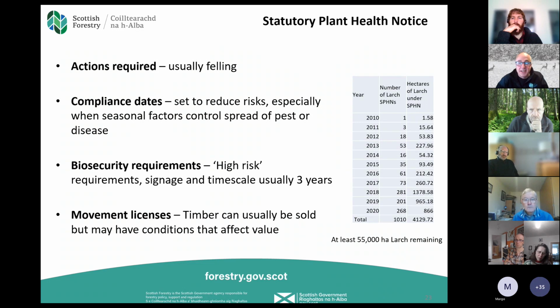So to summarise that one: end of May, helicopter flights, then analysis and mapping from all the photographs, then landowners need to be found, they need to be informed of ground survey, then surveyors go out, samples go to the lab, analysis happens, the results come back to us, SPHN is issued to the landowner, who then has to organise getting the trees felled by September. So there's a lot to happen in a very short time when dealing with some of these statutory pests and diseases.